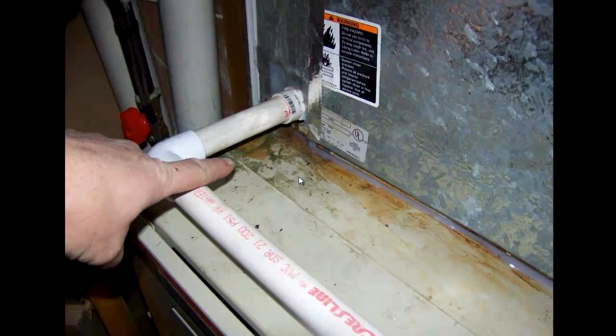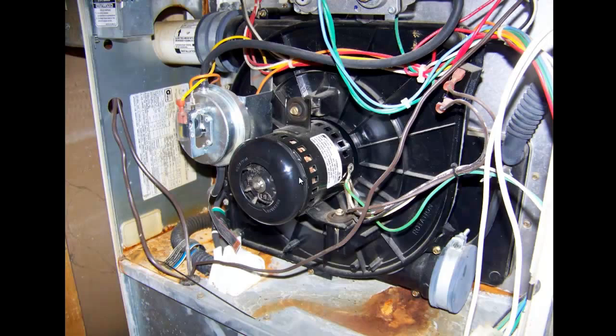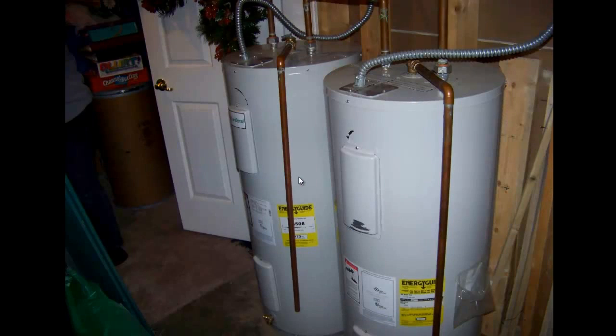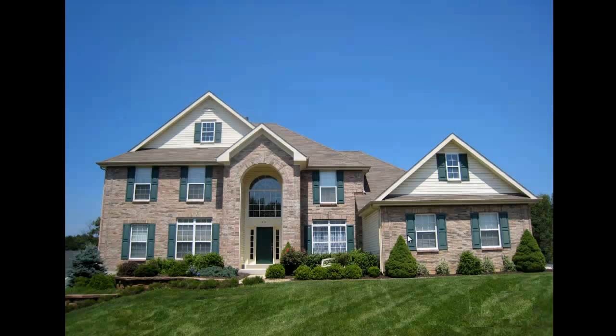Nice digital thermostat for our furnace in the basement. We can see we have some condensate leak issues here and at the automatic draft as well. So we did recommend a heating and air professional check these units out. So that's a sample of a virtual inspection.